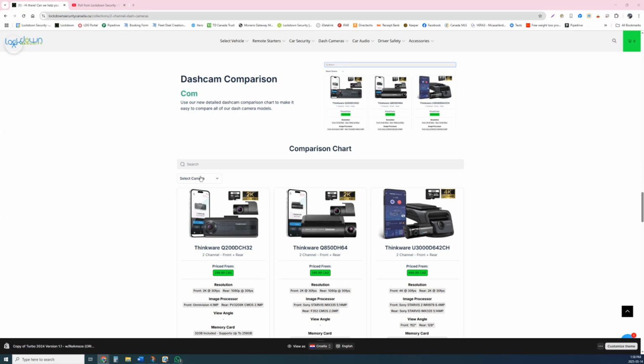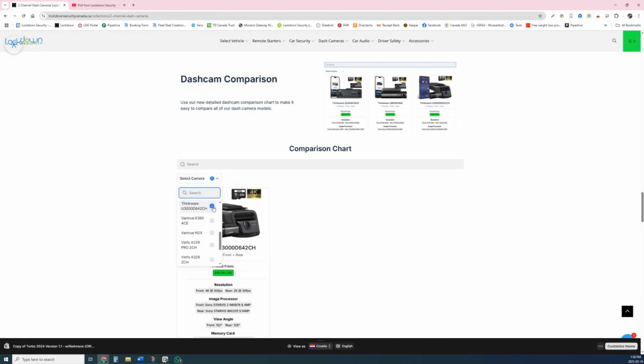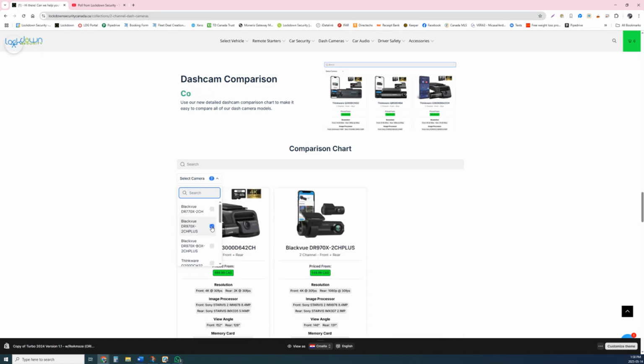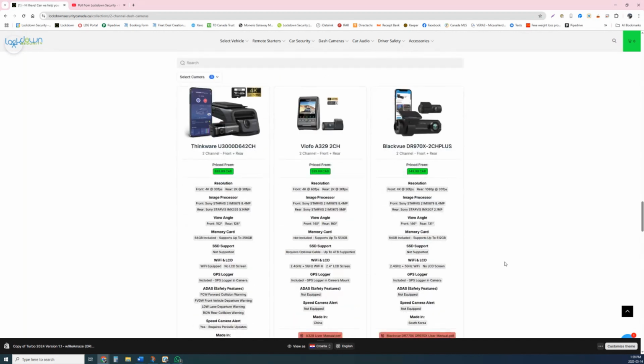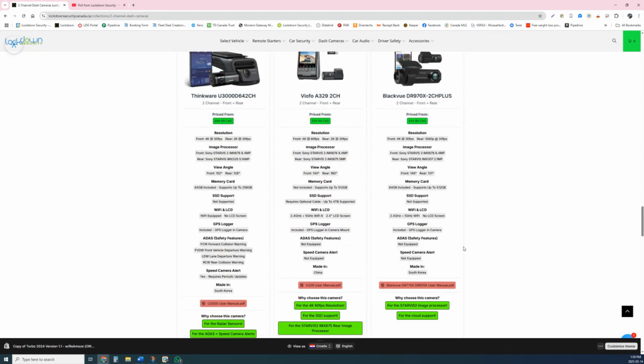So what are the 3 flagship cameras right now? Well, the first one, in my opinion, would be the Thinkware U3000. The next one would be the Blackvue DR970X 2-channel plus. And the third one, at least at Lockdown Security, currently would be the Viofo A329 2-channel. I used the camera selector to line up these 3 models together. You'll see the images, the title of the cameras, exactly what format the cameras are, the MSRP prices, and then if we scroll down, you're going to start to see line item features that you can compare side by side to one another.